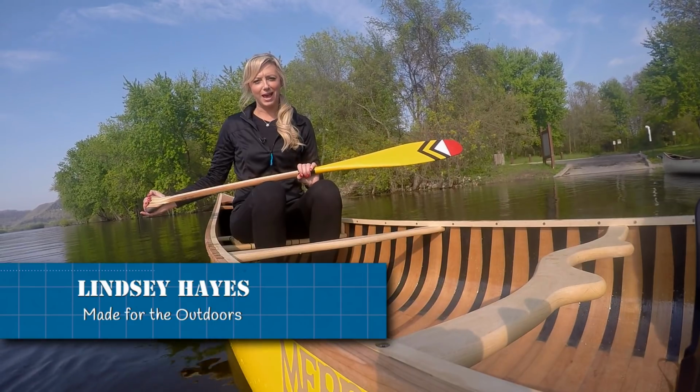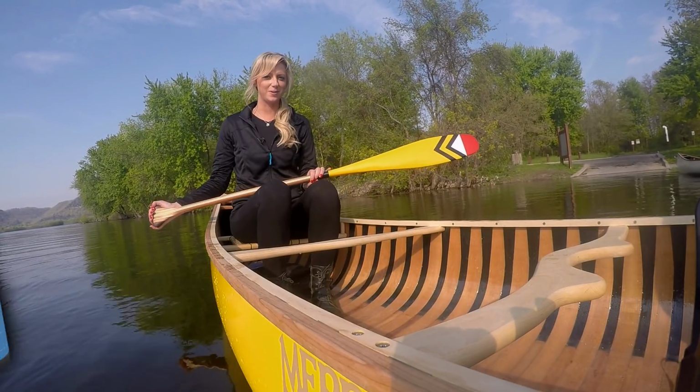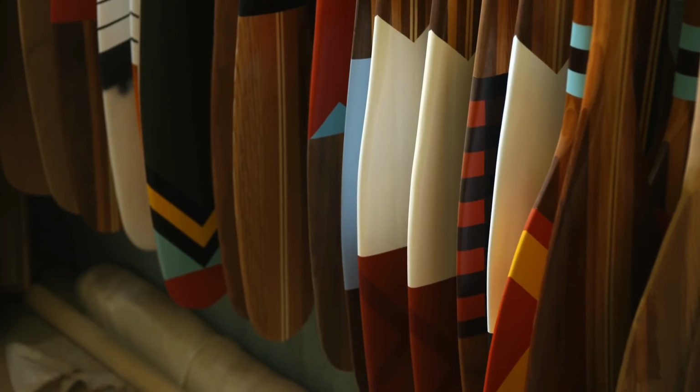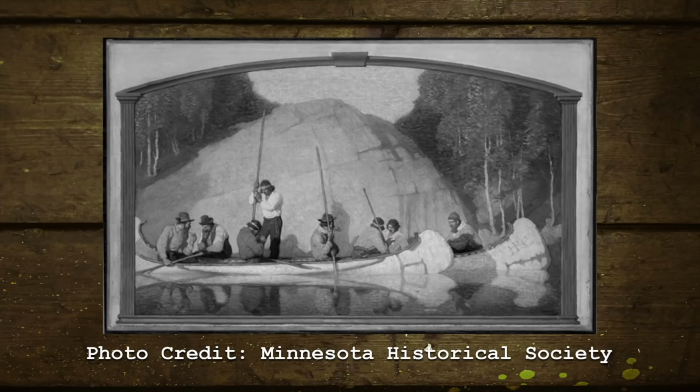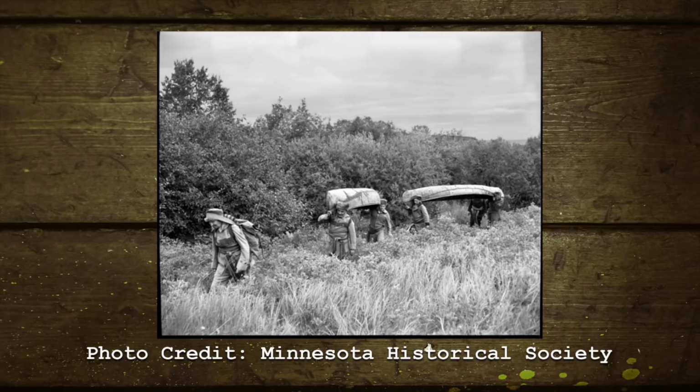And I just love this paddle, functional and beautiful, also crafted by Sanborn Canoe Company. We didn't start painting paddles until we took a trip to Voyageurs National Park in northern Minnesota and saw paintings of the Voyageurs, and they painted their paddles.